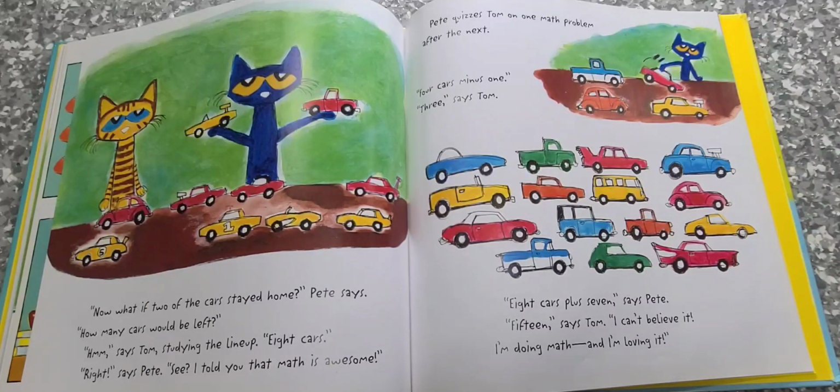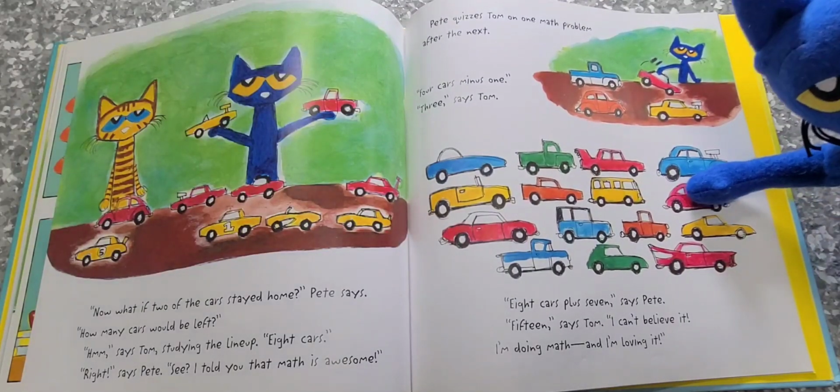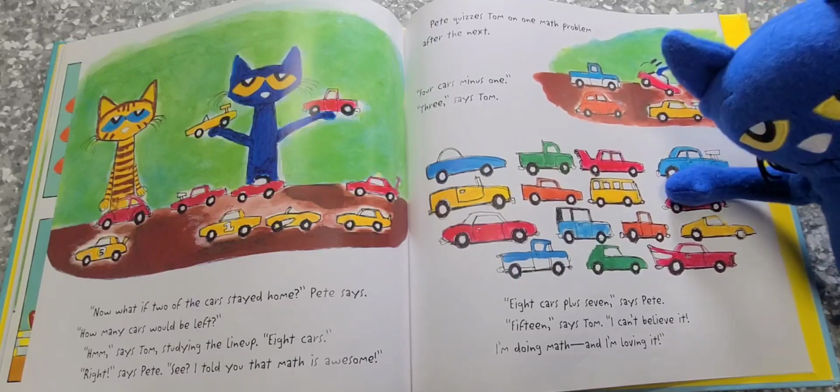Pete quizzes Tom on one math problem after the next. 4 cars plus 1. 3, says Tom. 8 cars plus 7, says Pete. 15, says Tom. I can't believe it. I'm doing math and I'm loving it. Math can be fun if you make it.